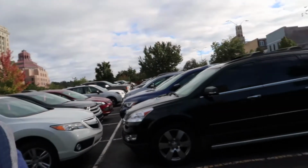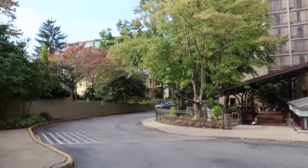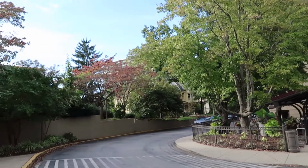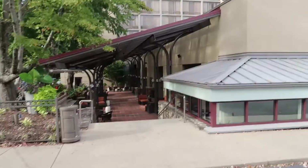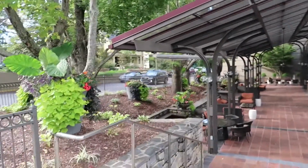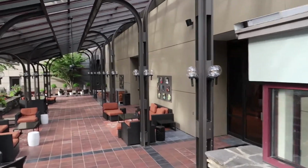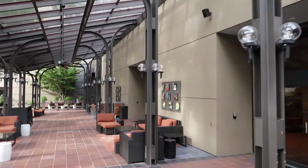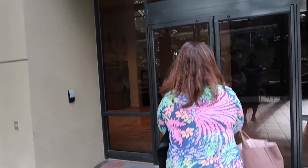All right, so we are checking into the Renaissance. We've stayed here before. It's right beside the Thomas Wolfe home place, that yellow house right over there. Thomas Wolfe's mother rented rooms out. We're checking into our hotel. It was rather expensive, like all the hotels downtown, and it's just for one night. Since our kids are at camp, we decided we wanted to do it. So we're going to go to the AC hotel for sunset. So here we go.